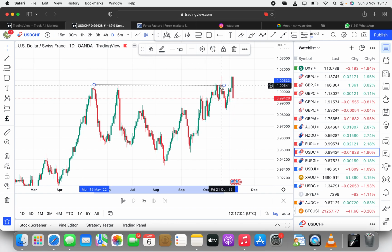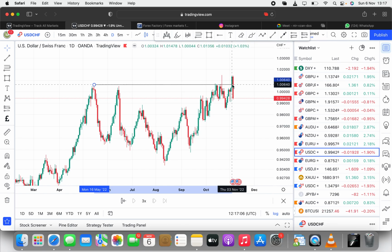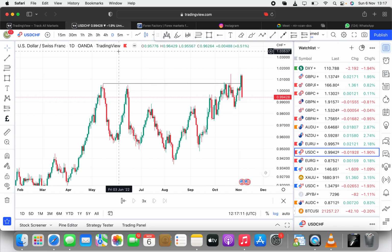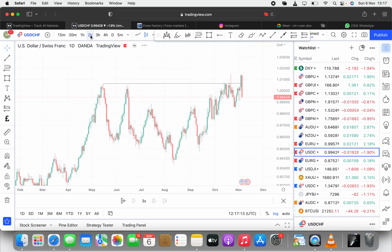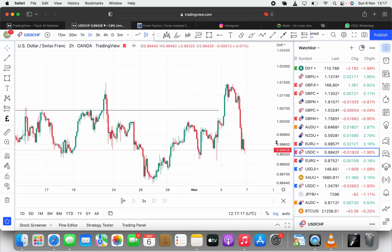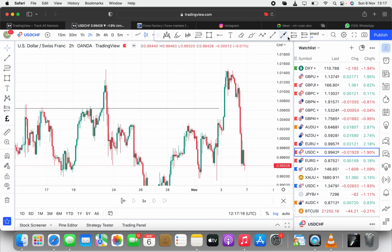So we had this breakout here, something like a fake breakout, but it's like a breakout on USD/CHF. That's the 1 day. So let's just go straight down to the 2 hour time frame, because we already know how the other time frames should look. And there you see something here, 2 hour time frame.